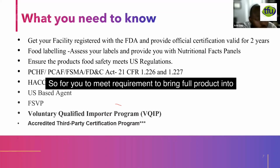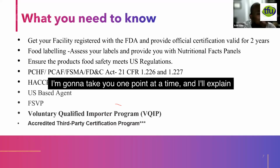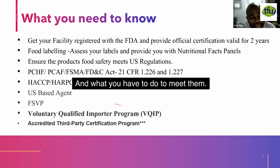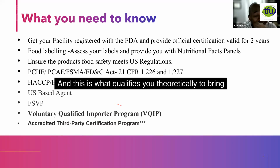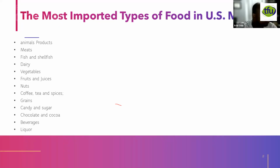So for you to meet the requirements to bring food product into the United States, this is what you need to do. And so what does this mean? I'm going to take it one point at a time and I'll explain what each one of them means and what you have to do to meet them. And this is what qualifies you theoretically to bring product inside the US. So let's look at it.